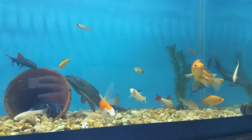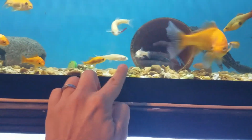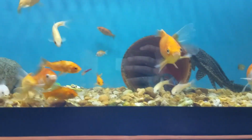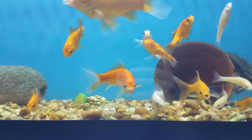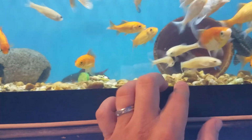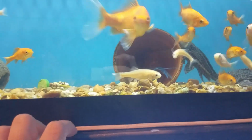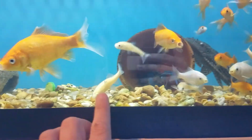Oh, but before I do that, I want to show you what a rosy red is. So up here in this 55-gallon aquarium, you see this white fish right here? Those white fish right there are what are called rosy reds. You can see they look very similar to a minnow, kind of like an albino minnow, but yet they're not albino. We have about 6 of these in here, and you can see they get a decent size. Look, they already just ate. They're so picky. But yeah, those are the rosy reds.